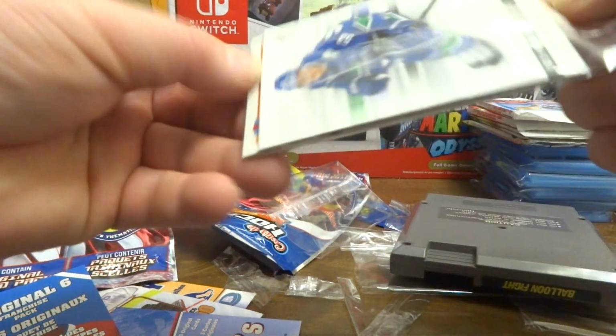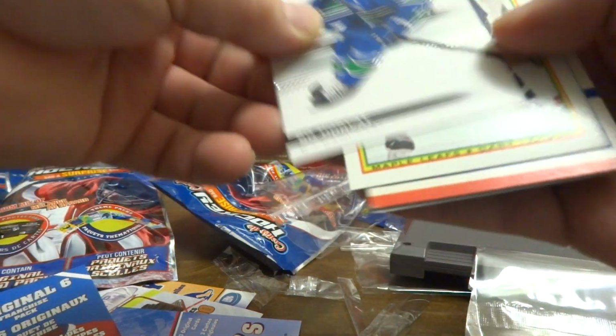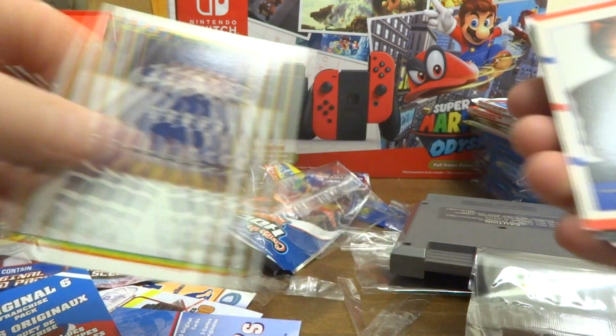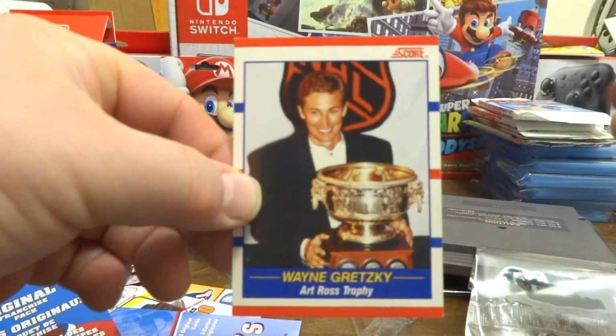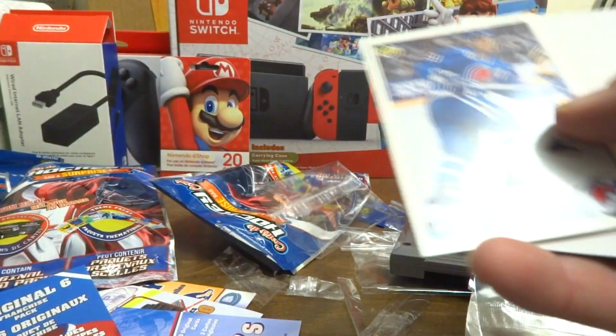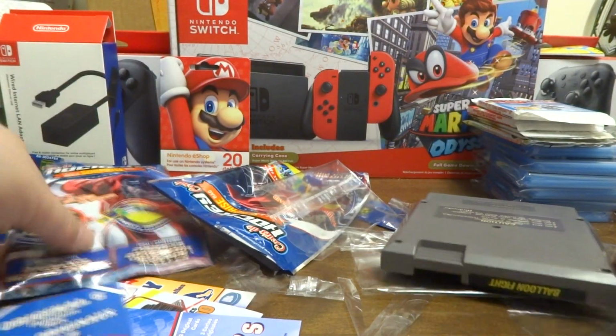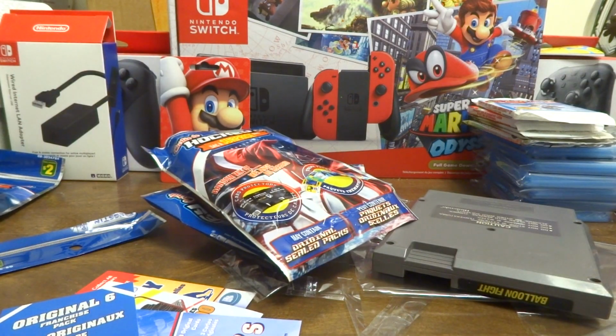Bo Horvat, Gary Lehman. It's always good to get a Wayne Gretzky card. Ken Baumgartner. And Joe Sakic. Alright, that's it for the first 2 bags. 3 left, guys.